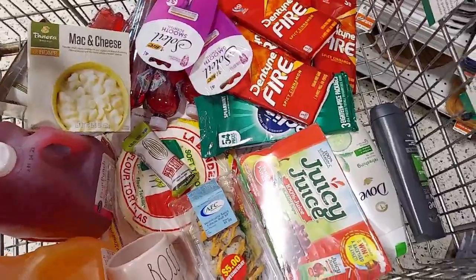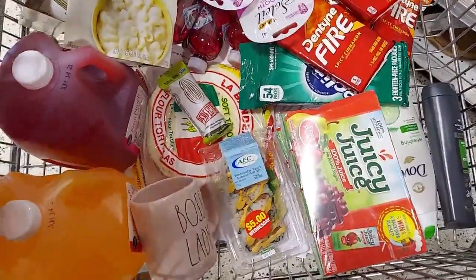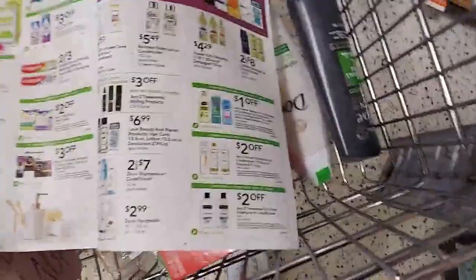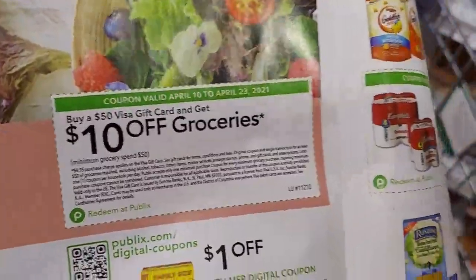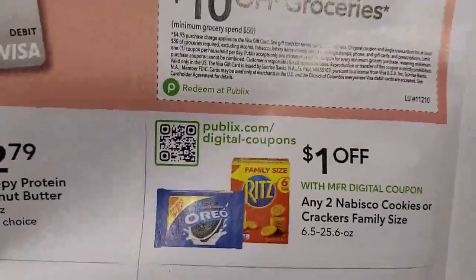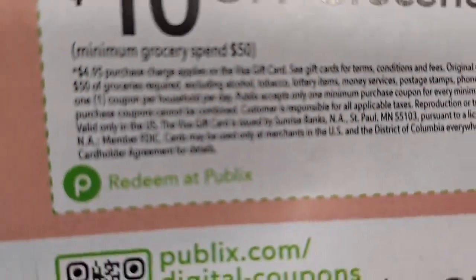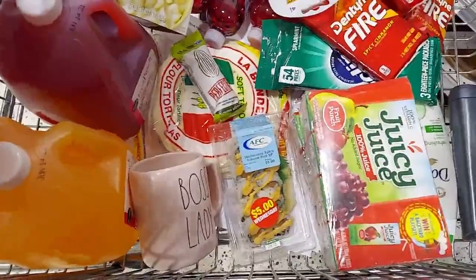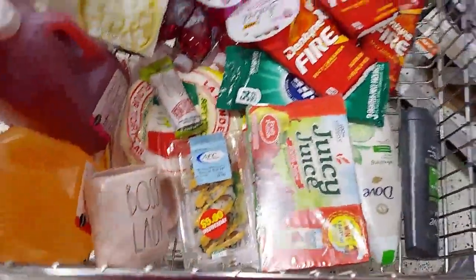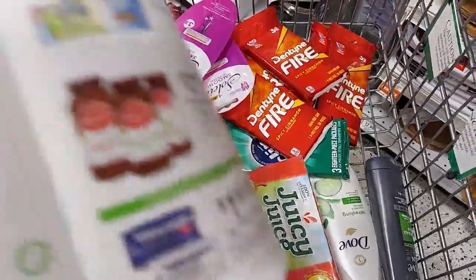I also wanted to share with y'all, in the extra savings flyer, there is a Visa gift card deal, where if you spend $50 in items at Publix, it says groceries, but groceries at Publix are considered to be everything but lottery, tobacco, alcohol. The exclusions are posted there on the coupon. But you can buy razors, or my Boss Lady cup qualifies, that I found that's super cute. So you need to spend $50 in items at Publix that are not excluded.